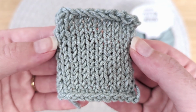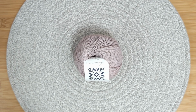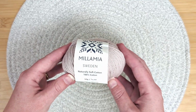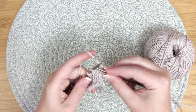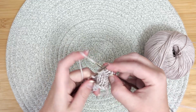And lastly, MillaMia Naturally Soft Cotton. One of the lesser known yarns in our opinion that we reviewed. It looks like your typical 100% cotton yarn. It's matte, has a high twist, and not a lot of bounce unless you use a larger needle size or stitch gauge. But what this yarn does have is a little bit of extra softness rather than a drying feeling, which was great.